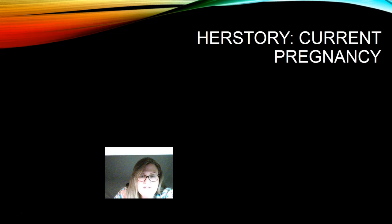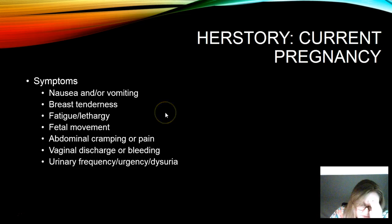So we ask about her symptoms, and most of these symptoms are normal. Nausea and vomiting in the first trimester is very normal, but they should be gaining weight. If they're not gaining weight, it's not great. Breast tenderness is normal under the change in the hormones. Fatigue and lethargy is normal. Fetal movement is going to happen somewhere between 15 and 20 weeks. Abdominal cramping, that's really the round ligament usually stretching out. It should not be severe. If they have vaginal discharge, that's okay, a white vaginal discharge, but bleeding is always something that is concerning that we need to look at and see what's going on.